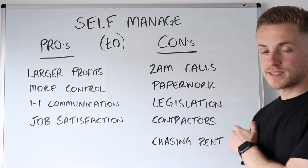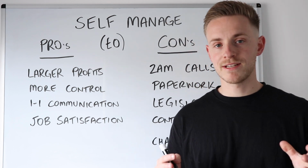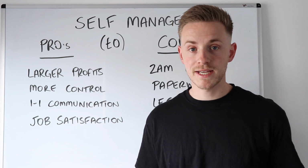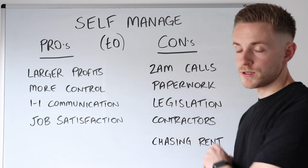Last of all, chasing rent. I mean, that's something I've never wanted to get involved with. If a tenant was to pay late or doesn't pay you, you've then got to chase the rent. So they're the pros, they're the cons.